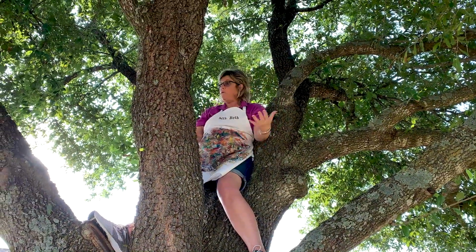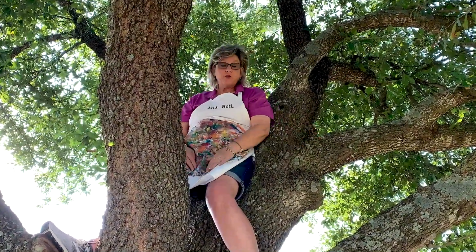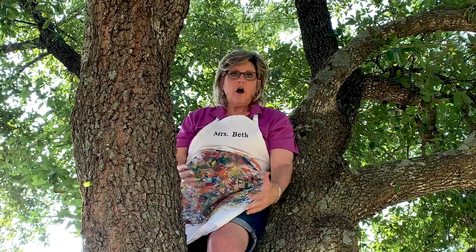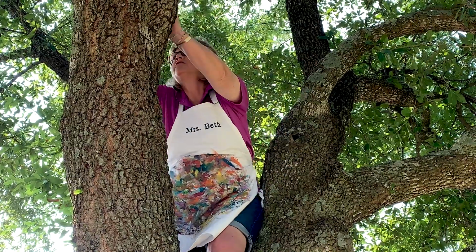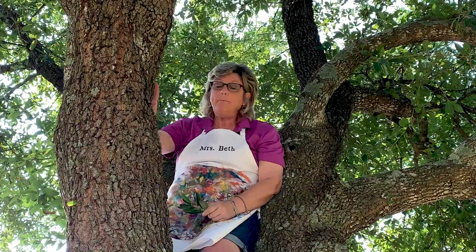Hey, you may be wondering why I'm sitting in a tree. Well, that's because I think trees are very cool. All of them seem to be different. Some of them are tall and some are short, some are skinny and some are kind of big and fat, like this one. They have different kinds of leaves, kind of like this. And the bark is even different on different varieties of trees. Plus, I get to spy on a lot of people up here.